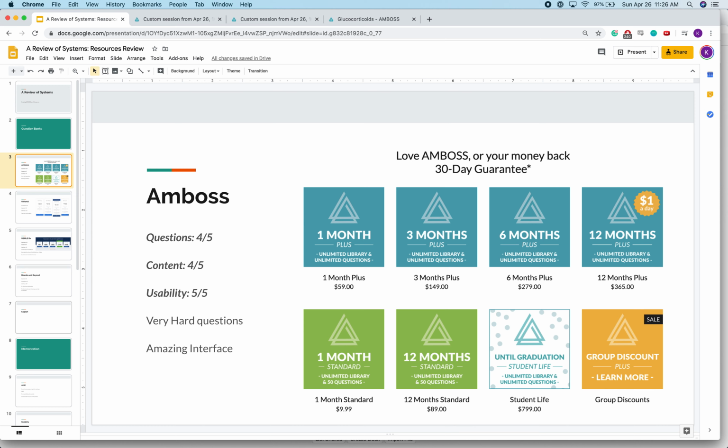I think on average, I was spending maybe 2 hours to review 40 questions in UWorld. On Amboss, I was spending less than an hour. Very, very lightning quick. The process of understanding why I got a question wrong was pretty quick, and the process of searching through content about a question I got wrong was also very quick. So the interface just helped you be more efficient.